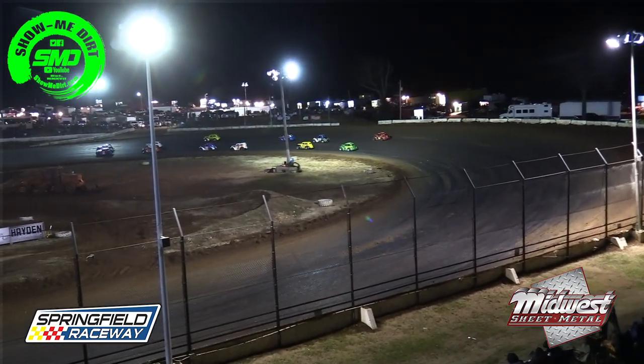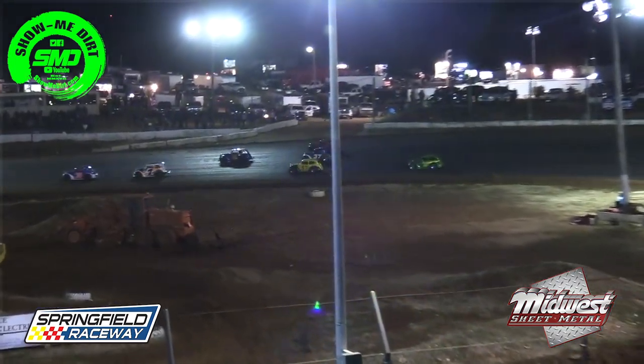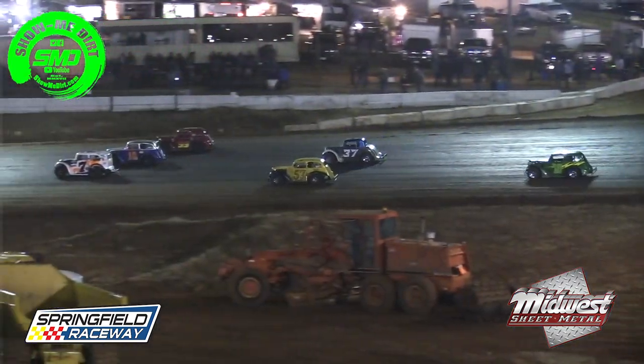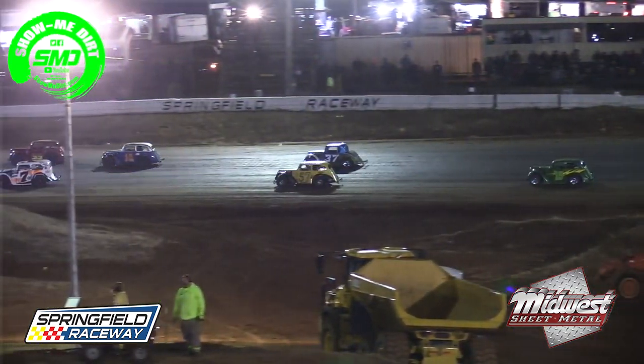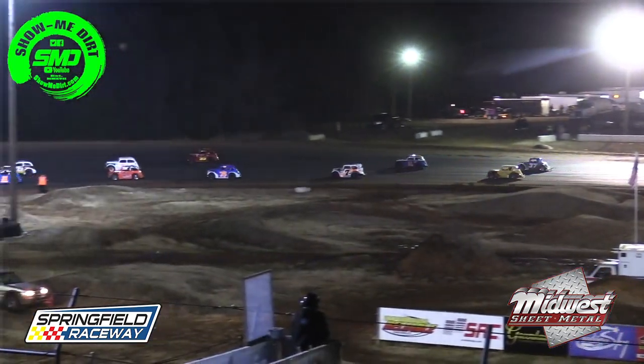Row number 7 will be the 99 of Hans Rochill, and on the outside of him will be the 4 of Johnny Kemp. And row number 8 will be the 73 of Park Jones. On the outside of him will be the 10H of Steve Harshbarger Jr.